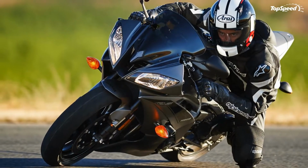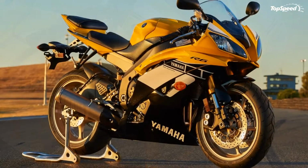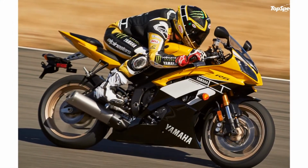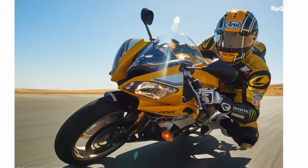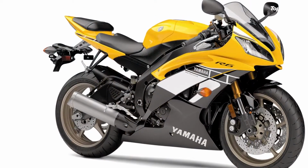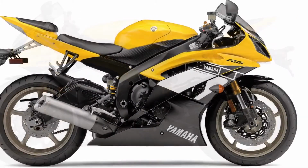Fans of the family will remember that the R6 ran the first production 600cc engine to break the 100 horsepower mark back in 01, and Yamaha hasn't let up on the pressure to keep the R6 competitive and popular in an increasingly crowded street race sector since. Continue reading for my review of the Yamaha YZF-R6.